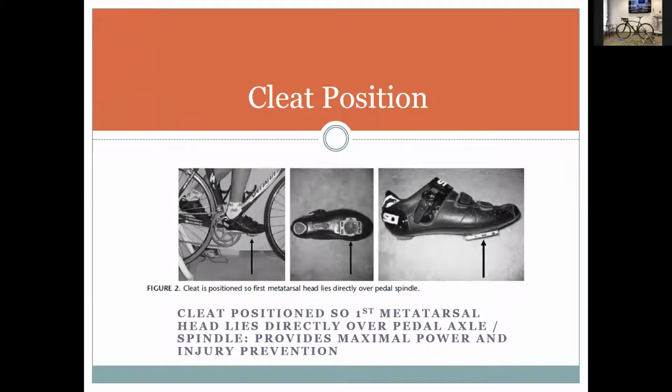So the first is the cleat position. And if people aren't necessarily aware of, this is for cycling shoes that have cleats on them that then engage into a special pedal on the bike, versus just having the regular pedals that you put your regular shoe on.